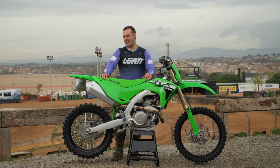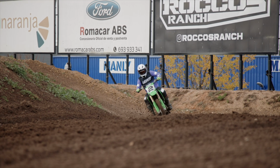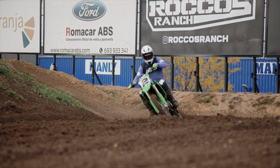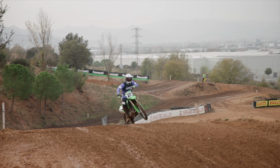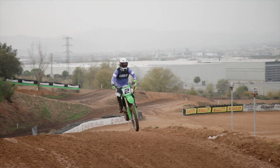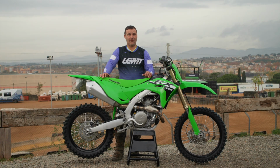This bike is absolutely awesome. I've already been out on the track today. Well, obviously already been out this morning. I go out again after lunch. So first impressions of the bike: so rideable, easy to ride. The development team have done an awesome job. This bike has been totally overhauled.